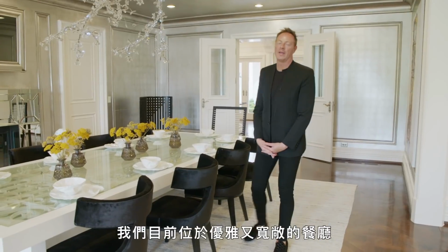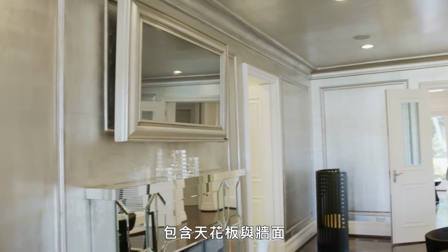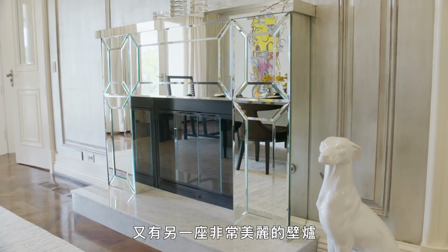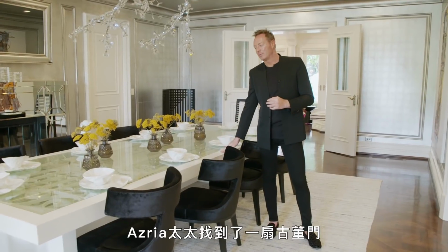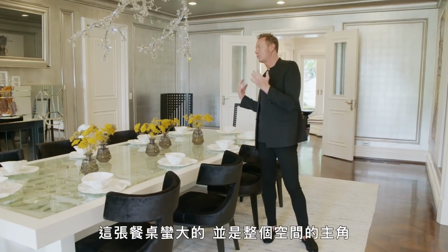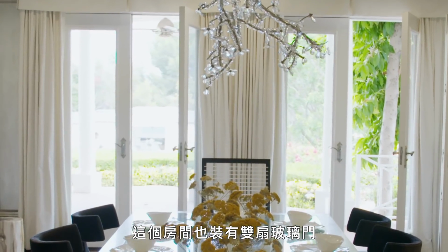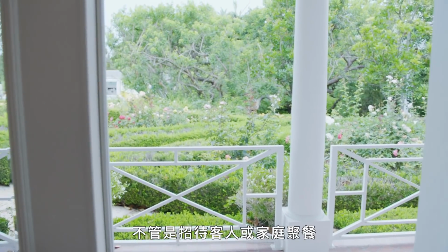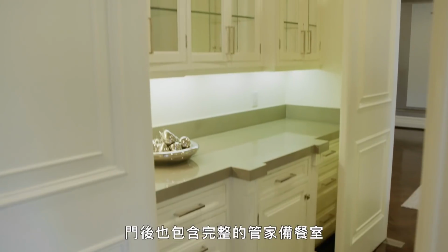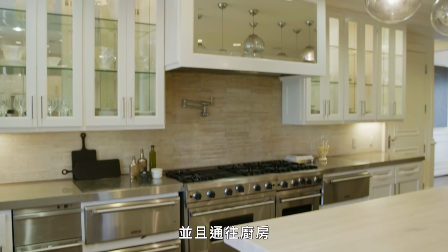We're now in the elegant and large-scale dining room. The room is sheathed in silver leaf, including ceilings and walls. In addition to that, you have another really beautiful fireplace. Mrs. Azria actually found an antique door and turned it into a beautiful table. This table is quite large and anchors the entire room. And the room is flanked by French doors, which lead out to the grounds. It is truly the perfect flow for entertaining and family gatherings. In addition, right beyond that door is a full-scale butler's pantry, which leads you into the kitchen.